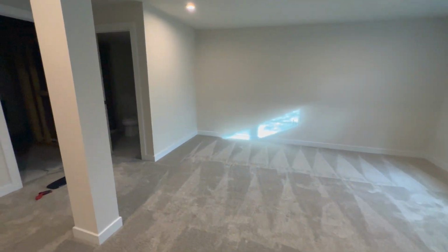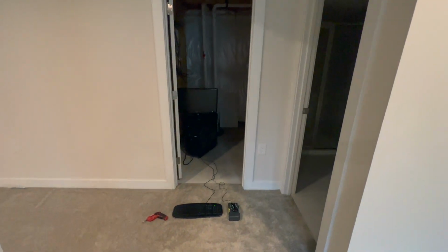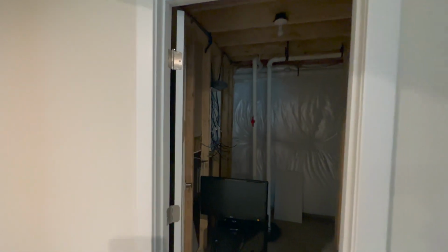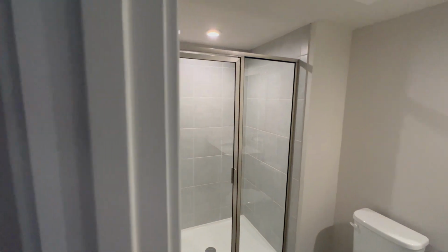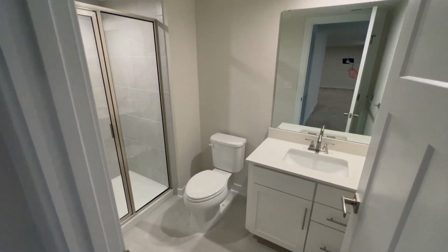Same old with everything. There's my little janky computer setup there until they come and put all the wires. I have a whole setup that I'm going to do, but just a ton of Ethernet wires. Okay, and here's the bathroom for the basement.